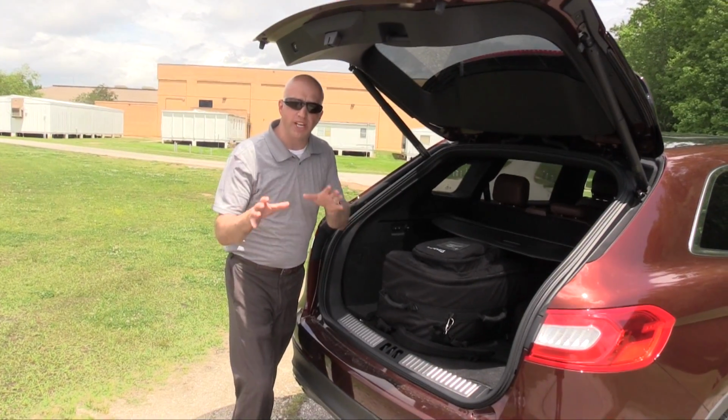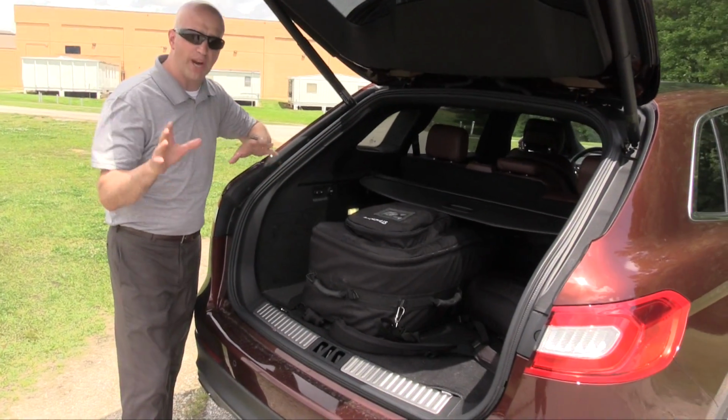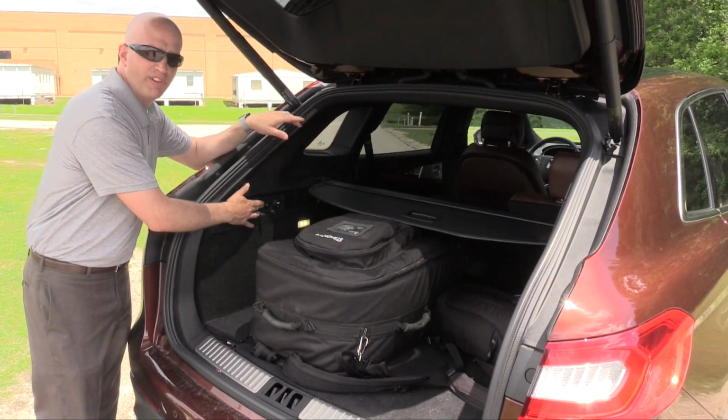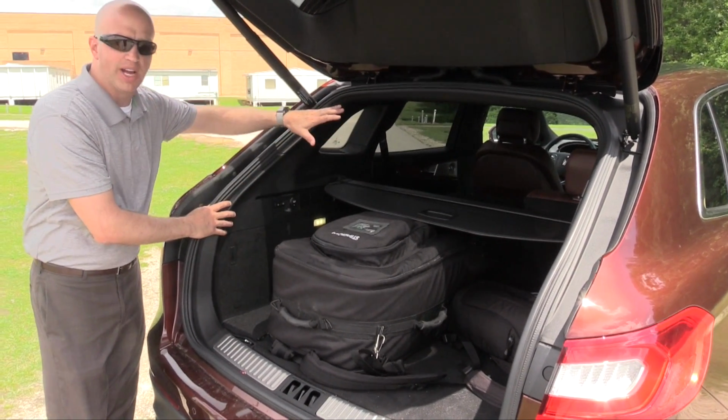When you run out of cargo space, what you want to be able to do is transform that second row into more area. And the way you do that real simply here on this vehicle is with the press of a button. Simply hold it right here, and the left side is going to fold flat. Now if you need even more room, press the other one, it'll fold both down, easily doubling the space.